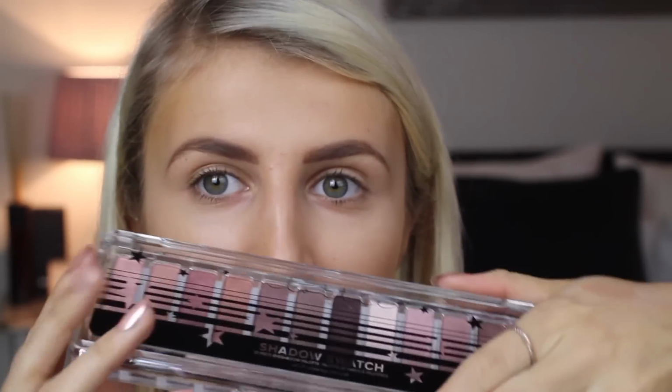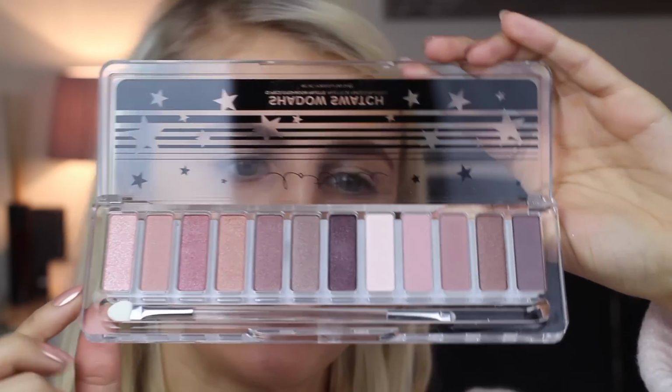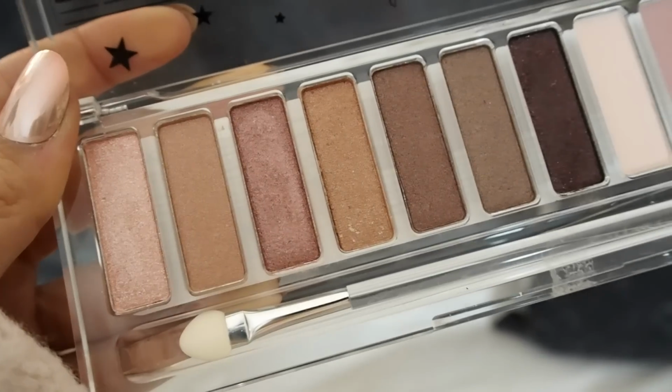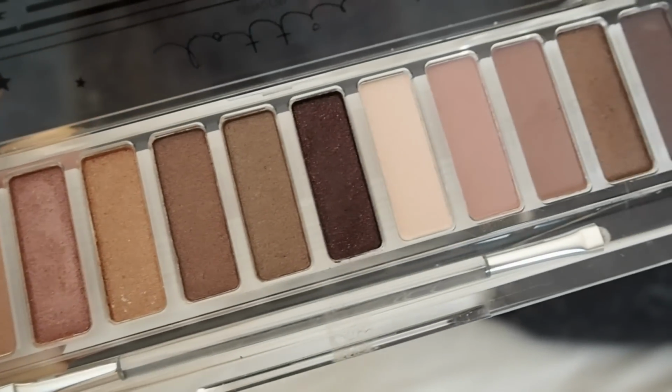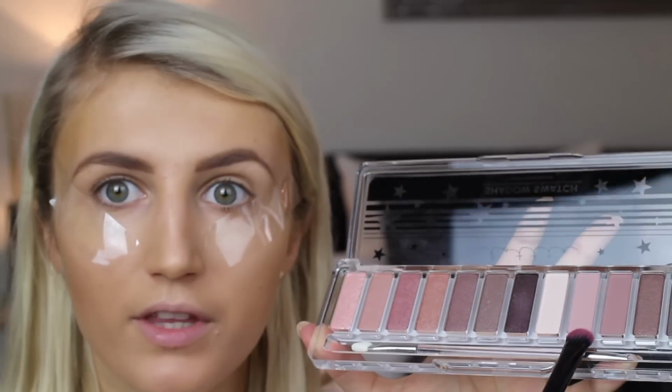So for my eyes, I'm using the Shadow Swatch palette in Rose Gold. Oh my goodness, these shades are so pretty. And in this palette you have the option of mattes and also shimmers, but because it's Valentine's Day, I'm going to go with shimmers. I think I'm going to go pinky coppery, and I'm going to use my trusty sellotape to do this look.